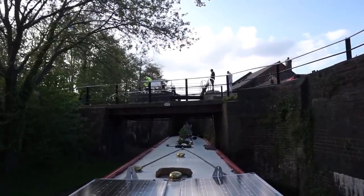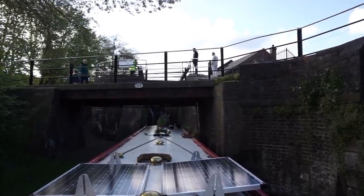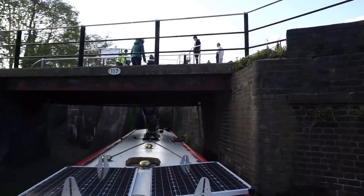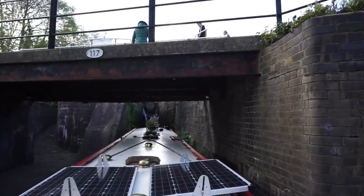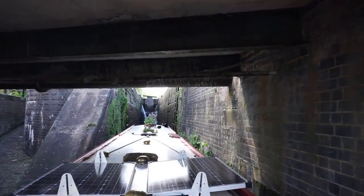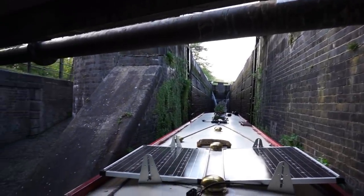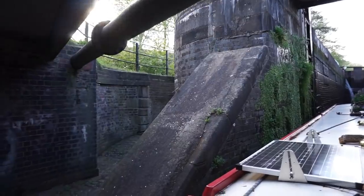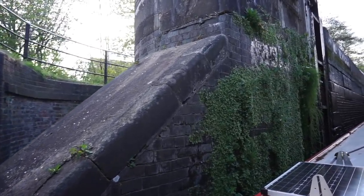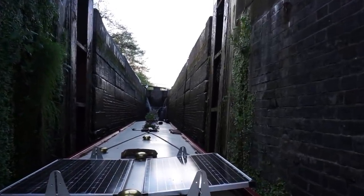So this is the Beast, apparently, according to Rob. And it's 15 foot, something deep. It's quite a deep lock. So we're going to nudge all the way up to the top. Yellow wagtail on the wall there. That's why it's called the Beast. It's a big one.